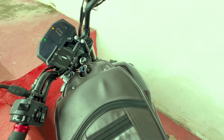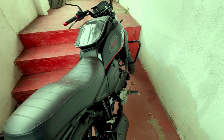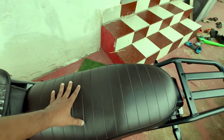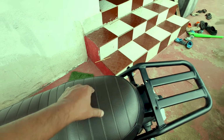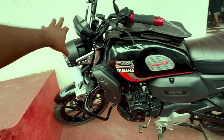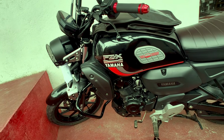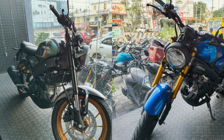What do you feel about the bike overall? It's sturdy, and this bike is very good for a family setup. So if you have pillion riders and if you want to take your kids, using this bike is really good. In 2024, when I bought this, the XSR155 was not there. I paid almost 1,72,000, and for almost the same price I will get the XSR now.